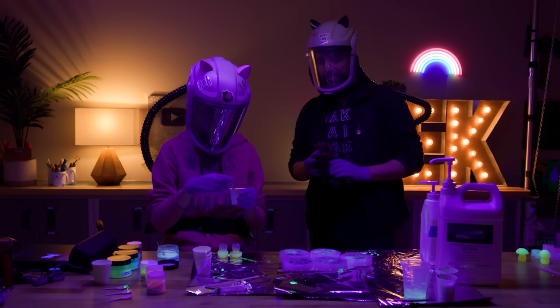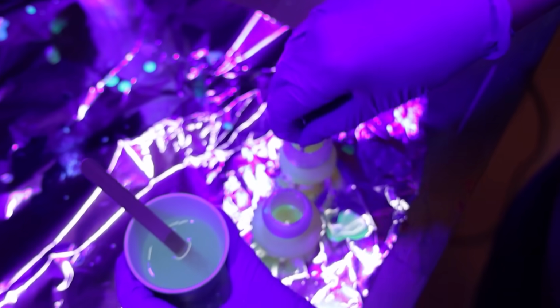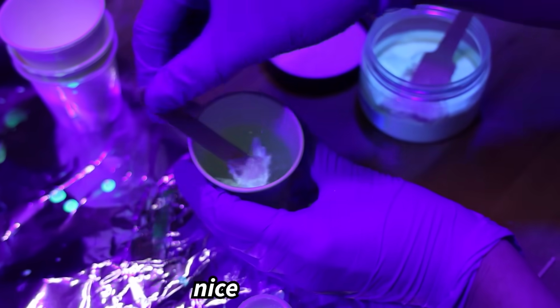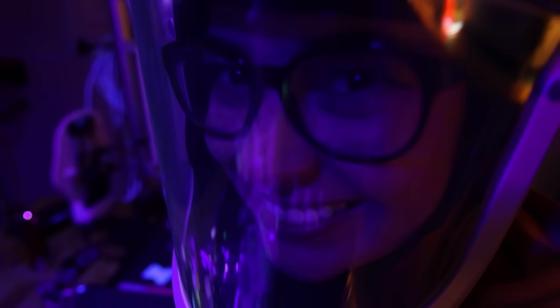Okay, it's been a few hours and the resin is hard enough to pour the next layer. So we're gonna pour the stem. Nice. Just gonna do nice nurdle white. You're never gonna let me get over that, are you?